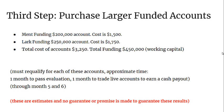Some funding companies out there allow you to merge them. These companies do not. But they're very flexible in the sense that they have a one-stage evaluation. There is no time limit for the evaluation process, and you can use the trade copier to copy another trader's trades, which is very important to make this work. Because again, if you're not consistently profitable, your only other option is to learn how to become consistently profitable if you're going to do this on your own. Otherwise, you'll need to use a trade copier to copy my trades if you want to make this work.